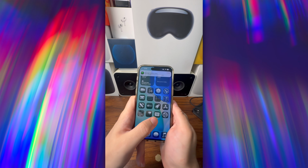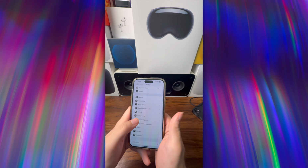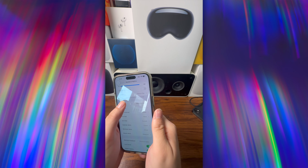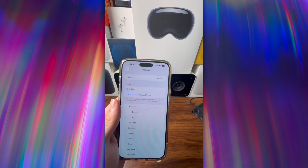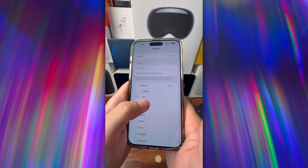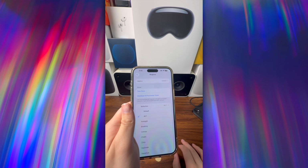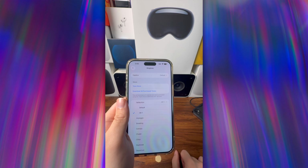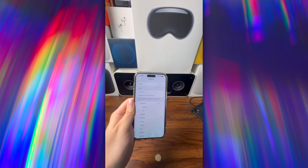With the release of iOS 26 Developer Beta 2, we now have a brand new default ringtone. So if we go to settings, we go to sound and haptics, we tap ringtone, we tap reflection, we now have a new Alt 1 ringtone, an alternative version of reflection. So let's take a listen. This is the new default ringtone for iOS 26.